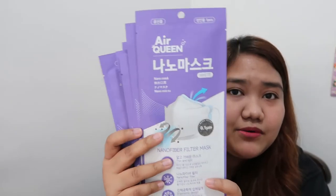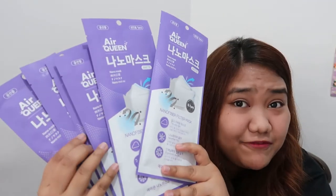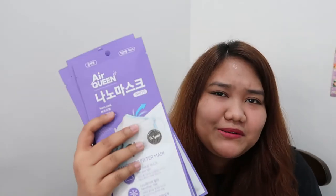So, before I found this Easy Peasy mask, I bought this original Airqueen mask. This is like 35 pesos each. I bought 10, so I spent 350 pesos. And sabi ko, okay nang gumastos sa medyo mas mahal. Kasi nag-back to office na rin yung mom ko. So, gusto ko mas may protection. But the thing is, I don't know. First time ko gumamit ng original na Airqueen. And yeah, I bought it from the official store ng Lazada Mall na Airqueen mask.